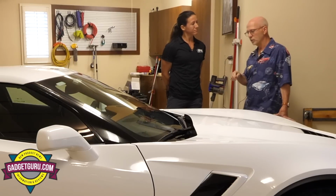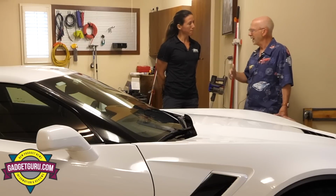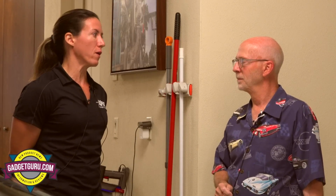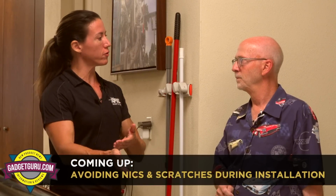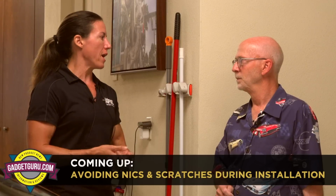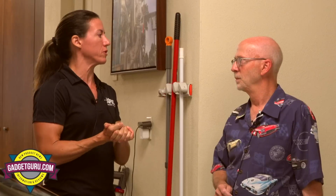Now, I have another question for you. My plan is to have this ceramic coated in the near future. Is that a necessary step? It's not necessary. The film is very low maintenance overall. However, you can do ceramic coating either under the film, before it's installed, or over the film, and it gives you an additional layer of protection from bugs, acid, and environmental contaminants, to keep not only the car looking nice, but the film looking beautiful for many years to come.